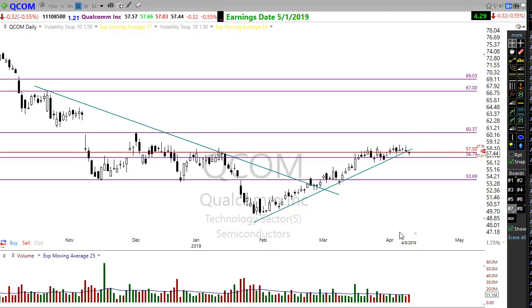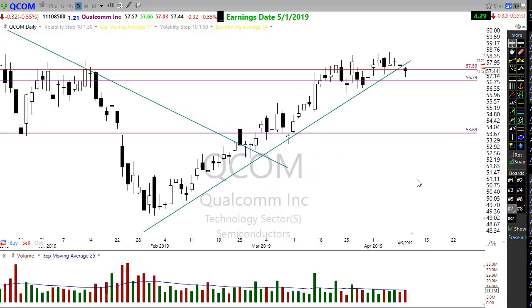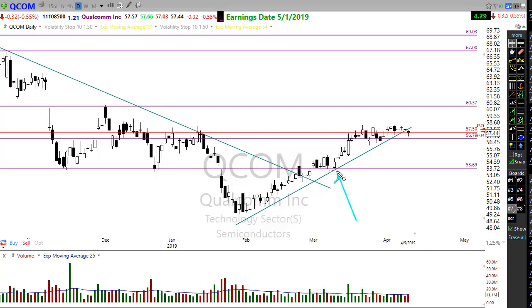So keep an eye on Qualcomm. Any breakthrough here to the upside, and you can see this morning we're maybe getting a little positive push here on Qualcomm, a little hammer pattern yesterday, a little bit of a positive push this morning. So watch that for a potential buy signal entry or re-entry into the trade, because I know a lot of the members made really good money on this trade already from our entry position right down here.